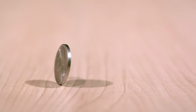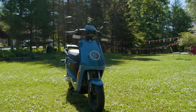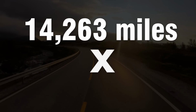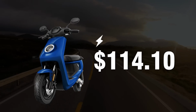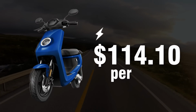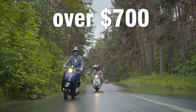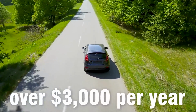So if you found a nickel, you could travel for 7.5 miles? Yeah. So extrapolating this out, if you replaced all your driving miles with this scooter, and again, the average American drives 14,263 miles, times 0.8 of a penny per mile, you get $114.10 per year. Wow. That gas scooter would have cost over $700 to fuel. And again, the average gas car would cost over $3,000 a year.